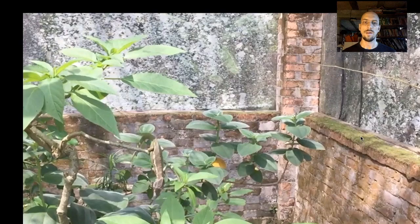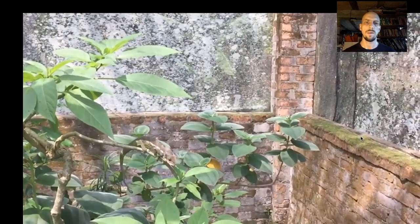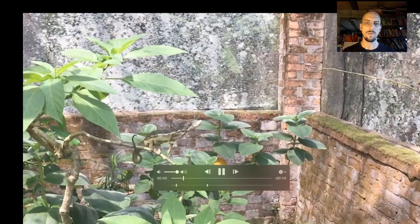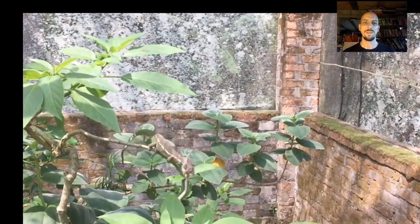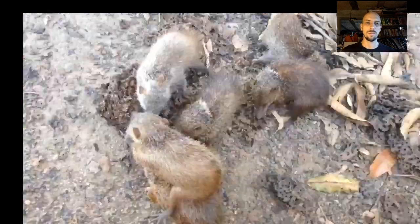Their tongue accelerates to 60 miles an hour in 1/100th of a second. And the tongue is more than twice the length of the body. Let's see that again. Always amazing to see. That one was fast.